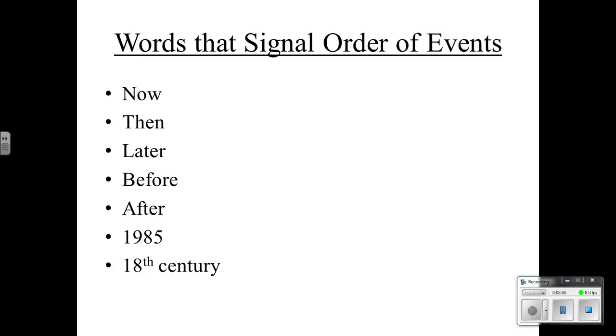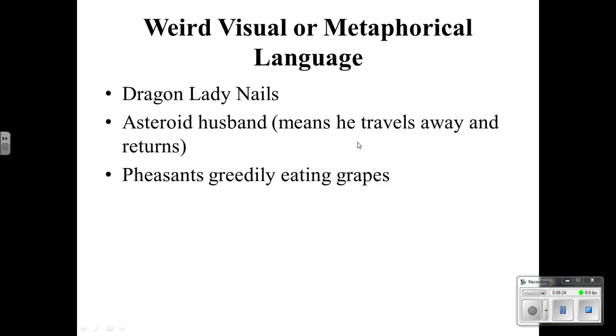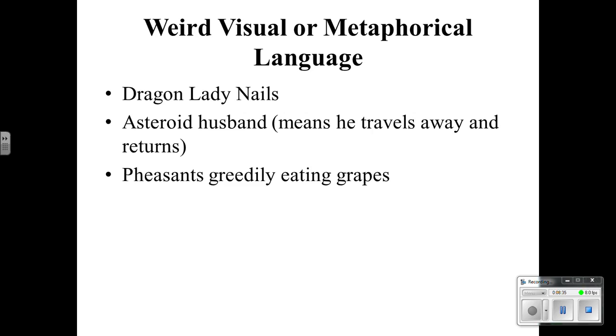These are just words that signal the order of events. These are going to be important because so many questions ask about the order of events. So now, then, later, before, after, 1985, dates, 18th century, things like that are telling you that the passage is giving you information about when things happened chronologically. Proper names, so just actual names like Fran, names of species, especially in the science section, like Australopithecus, or locations like Bangladesh. Usually these will be capitalized. Sometimes species names will be italicized, which is helpful.